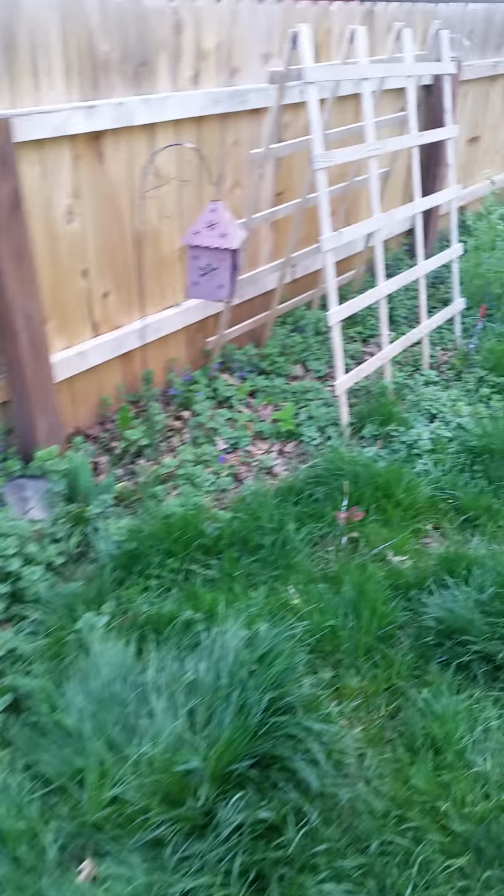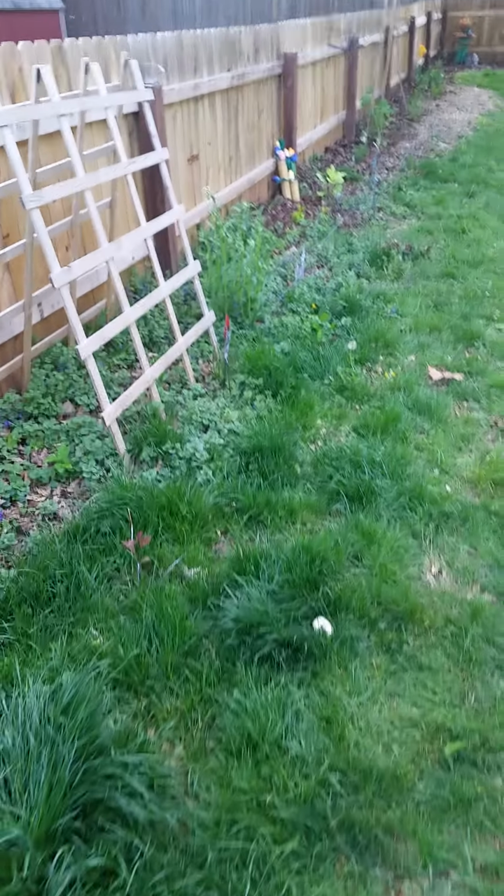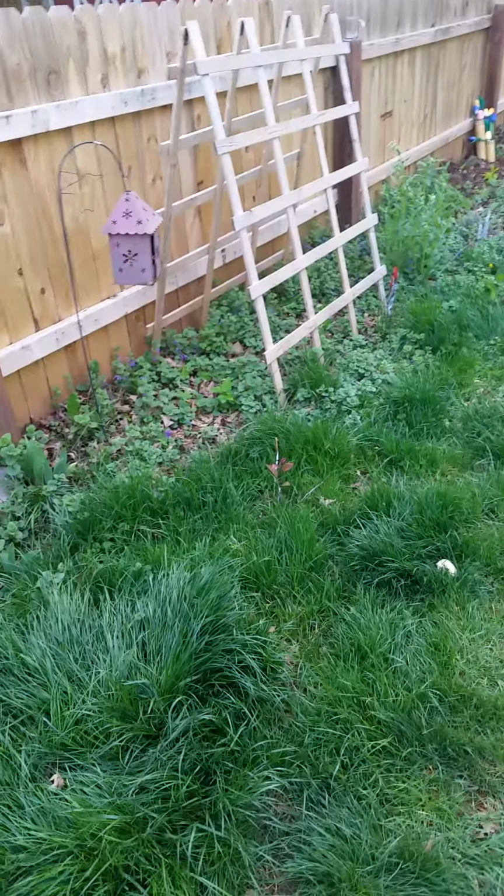The weather has been absolutely crazy, and I just wasn't able to mow the grass. Look at this craziness. And as you can see, I have purple Deadnettles galore. I can't even tell you how much I harvested today.